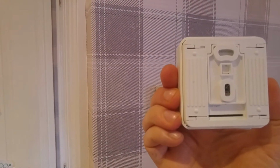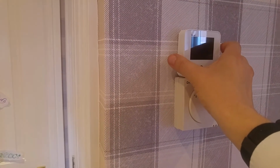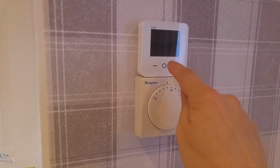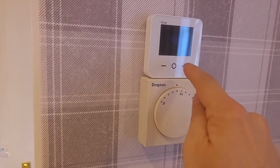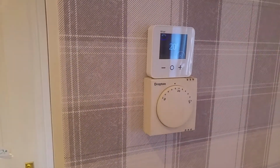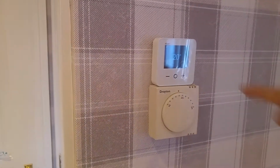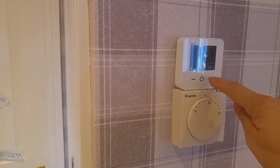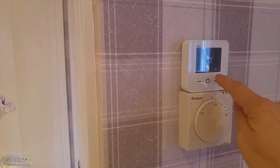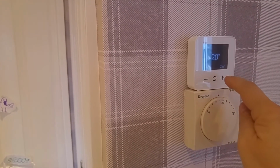It's got a couple of screw holes on the back, so it can be wall mounted. It also comes with a stand, so you can locate that wherever you want within the property. Touching that brings it on. It shows you the temperature inside at the moment is 20 degrees, and the temperature that it's trying to set to. You can just tap that up there to increase the temperature to where you want it to come up to.